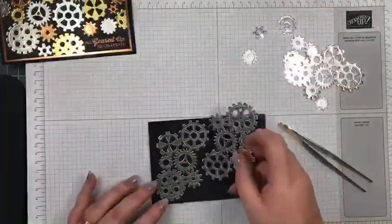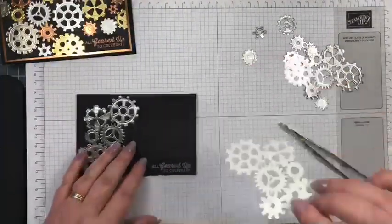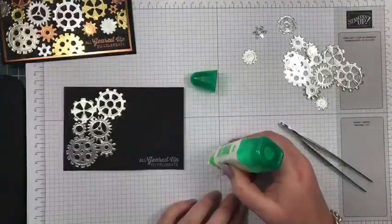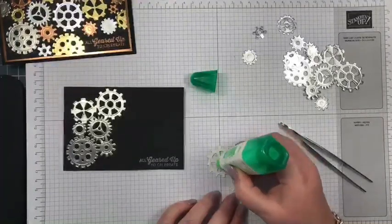And then what did we decide with that one? Sort of like that, I think. Oh, that looks good. So again, you can see it doesn't take any time at all with this. Put it in the middle.